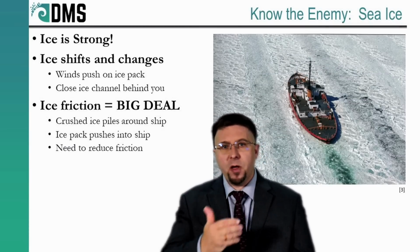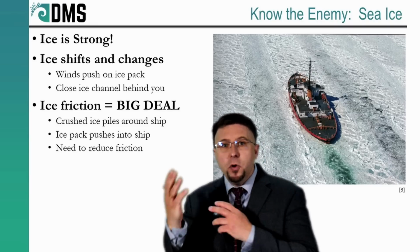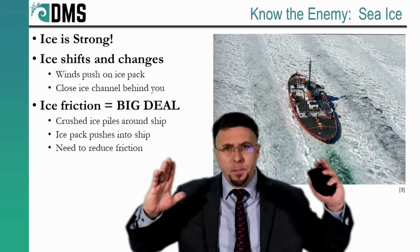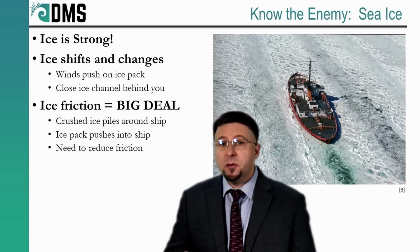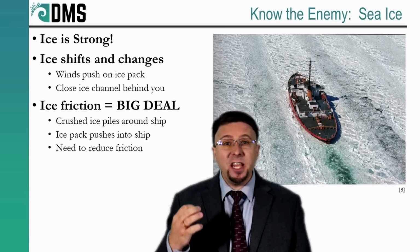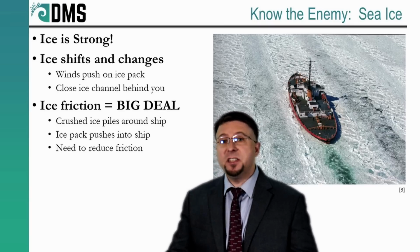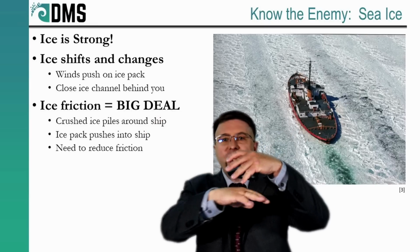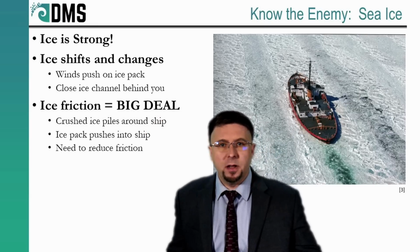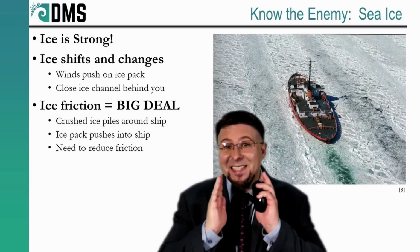Strong and clever. Ice packs are not a static thing, floating motionless. They're driven by winds blowing across miles of ice pack. The ice moves, it shifts, it builds up massive compressive forces within the ice pack. Those forces threaten to crush any ships that happen to be in there. Even worse, the ice doesn't disappear when we crush it. It slides along the hull, generating intense friction. Enough friction to pinch a vessel and pull it to a stop.